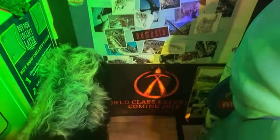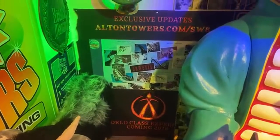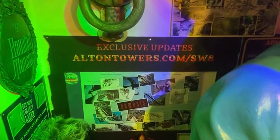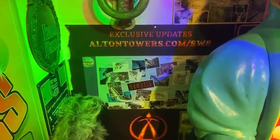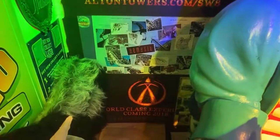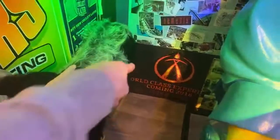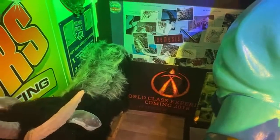This was actually given to me by the construction team who were working over on Wicker Man, because I was down there all the time, every day when I was at work, having a little look, and on my days off I was there filming updates. So they actually gave me this. You can't see it fully because Willis, the big goat just here, has got his bum in the way, but it says world class coasters all the way across there.